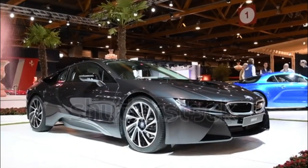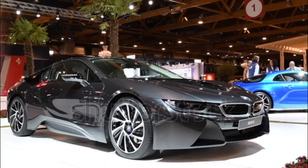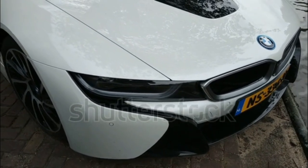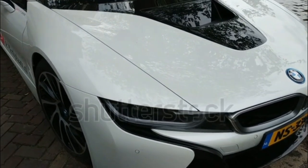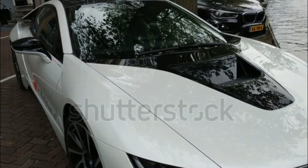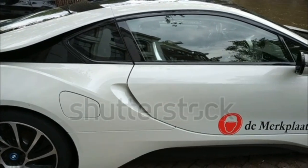Safety. The EASE and NHTSA haven't crash-tested the 2017 BMW i8. The active driving assistant is standard in the 2017 i8 and includes forward collision warning, automatic emergency braking, and pedestrian detection. What we think.